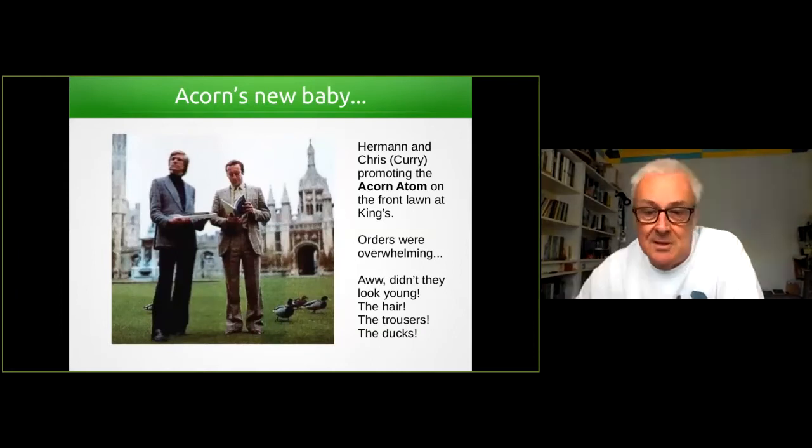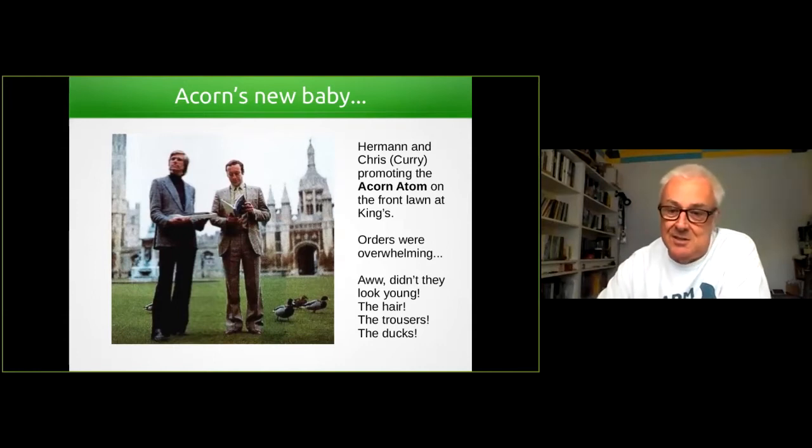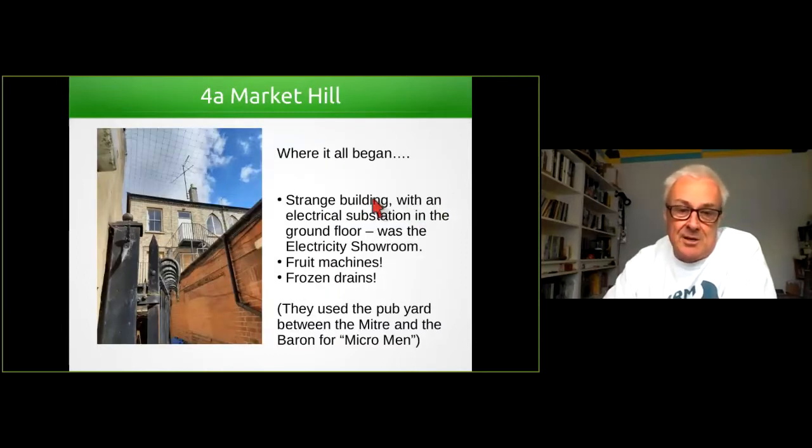So I'm sure, again, many of you will have seen this picture, but that was the exciting thing. Herman and Chris, publicity photo for the Atom on the lawn at King's, making it look very academic, and Herman looking very dashing and Chris looking very businesslike. But look at the flared trousers on them, eh? Ridiculous.